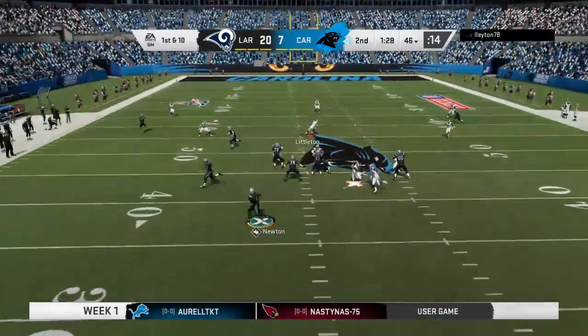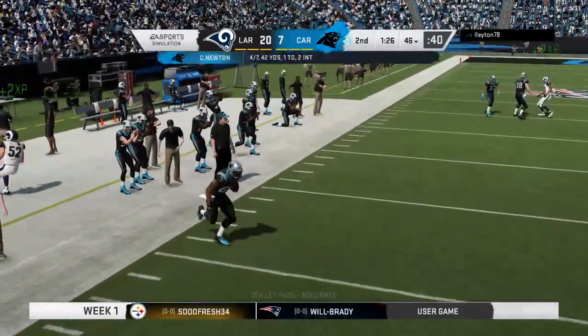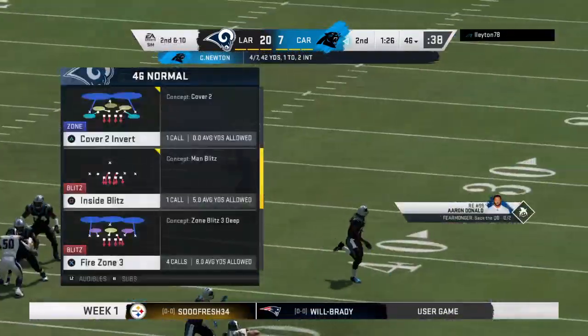They fake the give. Newton off to Thomas on the left side. No gain there on the completion.